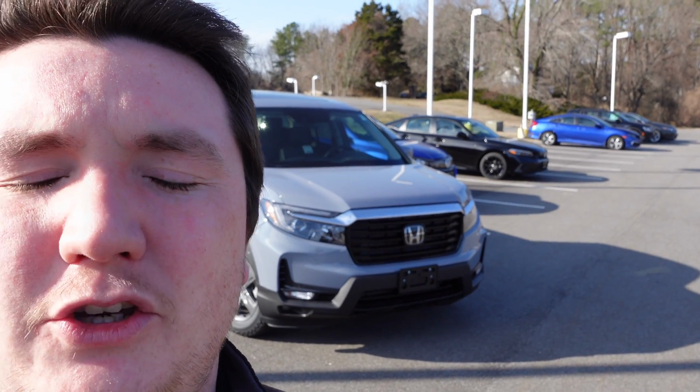It is on this 2022 Honda Ridgeline RTL-E and the Sonic Gray color. This is an absolutely stunning vehicle and a really nice truck there. A lot of people ask me the question, is this really a truck? Well, let's find out today.